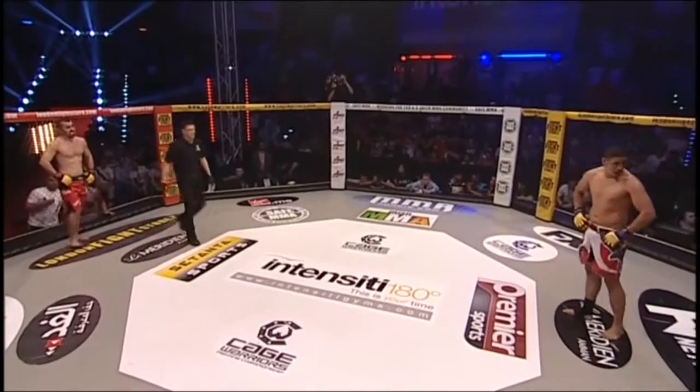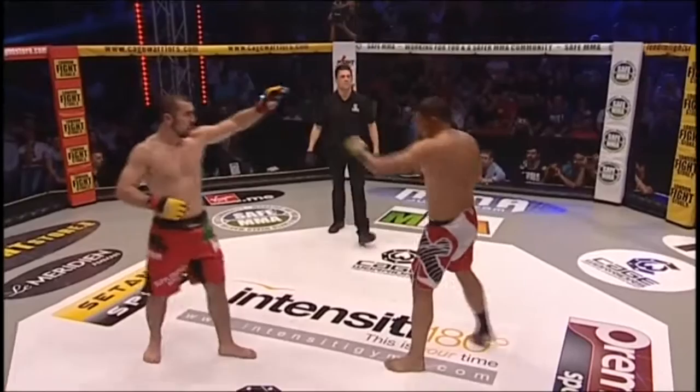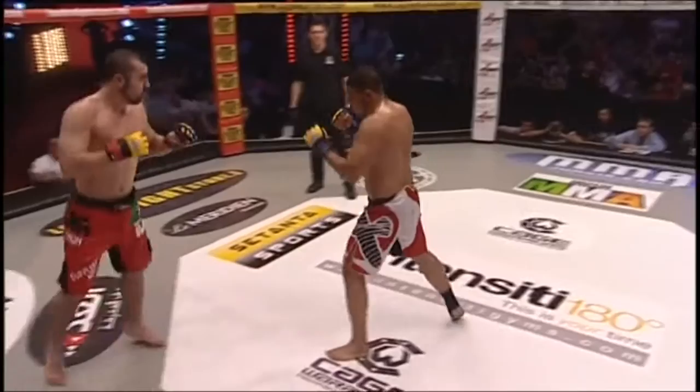Referee David Swan about to get the second round underway. Hicham Laghzali versus Yazan Janeb. Cage Warriors, Fight Night 10. Touch of the gloves to start the round. Well, gotta wonder, both guys looking very tired after that first round.